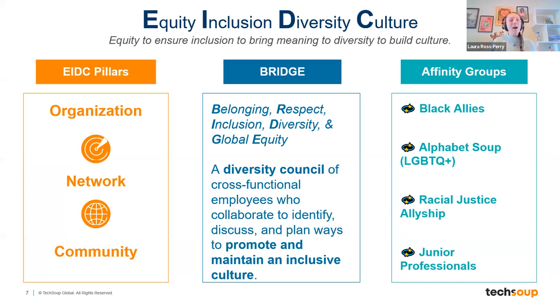And then taking a step back out, we also have our community. So that's the larger ecosystem of civil society, which TechSoup is a part of. And we want to make sure that we are leaders of equity, inclusion, diversity, and culture in that space, and also continuously learning from others in the community as well. So all of our programming fits into these three pillars.